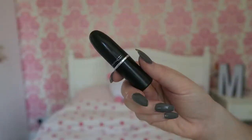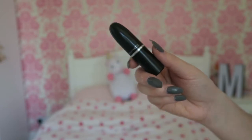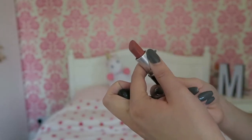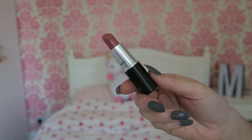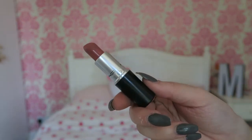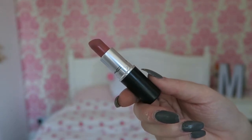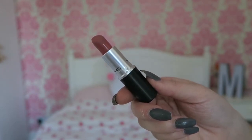The next lipstick that I've got is from MAC. I actually bought myself my very first matte lipstick like this year, which is insane because I absolutely adore it. And it's actually this lipstick that I bought myself. It was Velvet Teddy. Velvet Teddy, everyone was raving about, everybody wanted it, it was sold out everywhere.